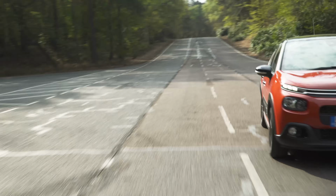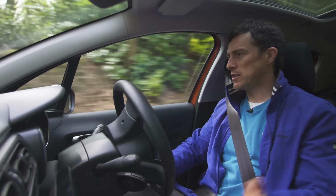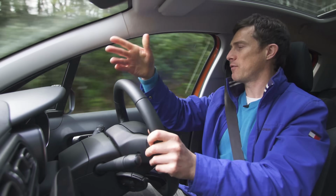And I must say that when you're going at speed, it doesn't feel too bad because you don't get too much wind or road noise. In terms of visibility, you do sit quite high in the car for this kind of thing, so the view out front's pretty good.